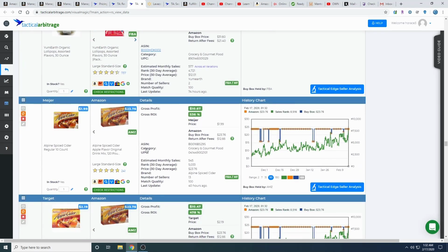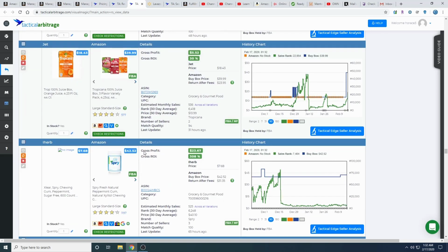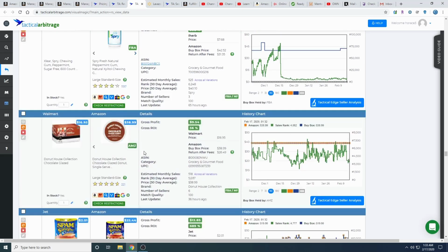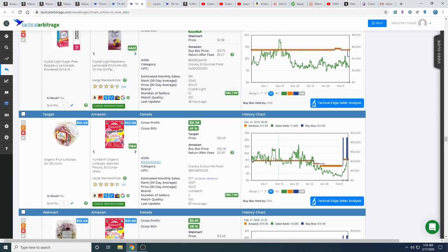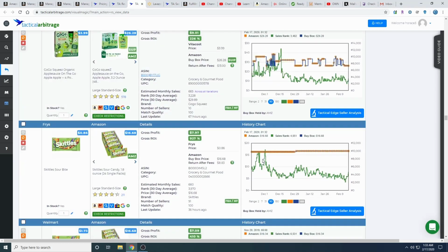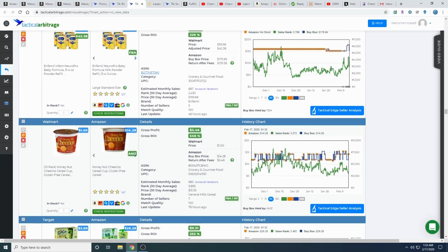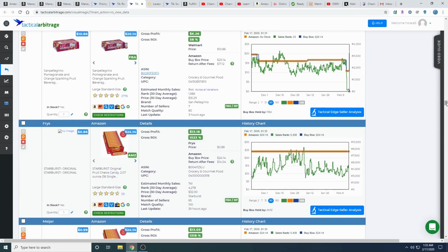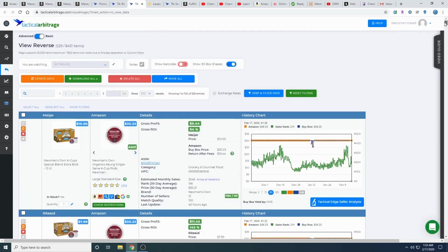You get to scan. And that's another thing I wanted to tell you about. When you start doing this long enough, you're going to find your niche. You're going to find the areas that you tend to specialize and do well in. You're going to find the brands, the categories that you like to work in. I like gourmet and grocery. But I also like kitchen appliances and stuff like that.